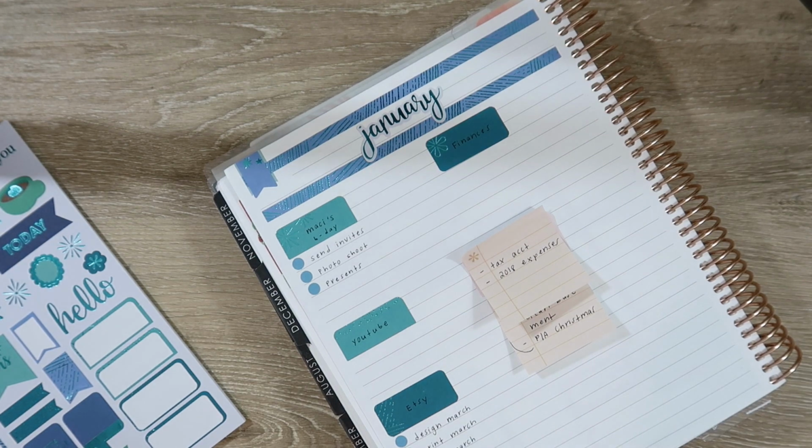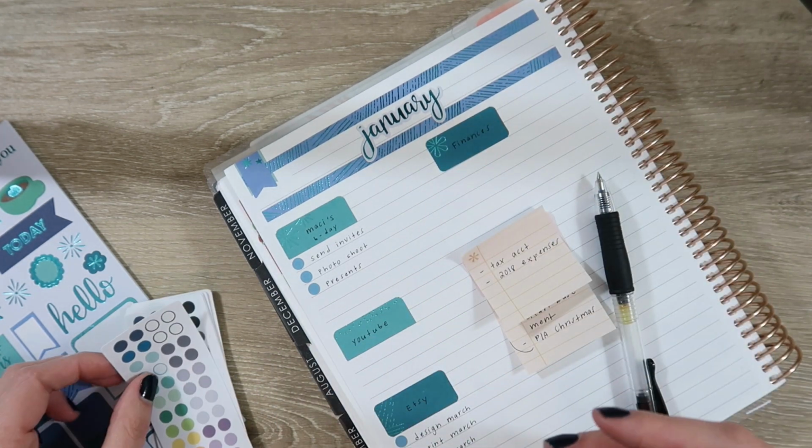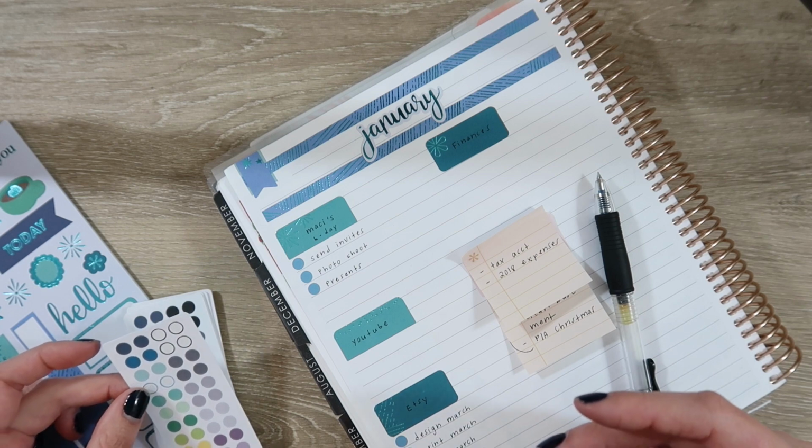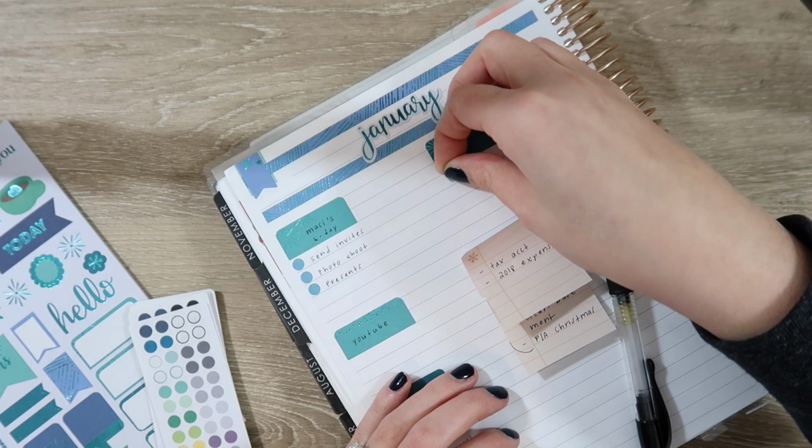I think I'm all out of those colors, so I'm going to switch to, let's see, the lighter blue maybe. All blues, they go together.